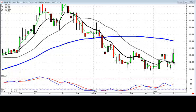You don't have to see full confirmation. You can be buying immediately. And do you always get a big price move like this on a trade? Not necessarily. But once again, the nice thing about candlestick analysis is that it puts you in situations where you can participate in big price moves.